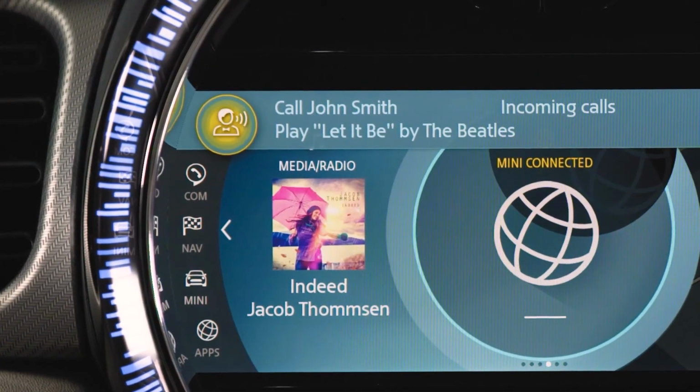Alexa, how far away is the moon? Today, the moon is 374,700 kilometers from Earth.